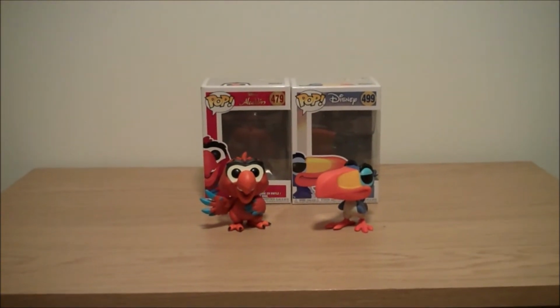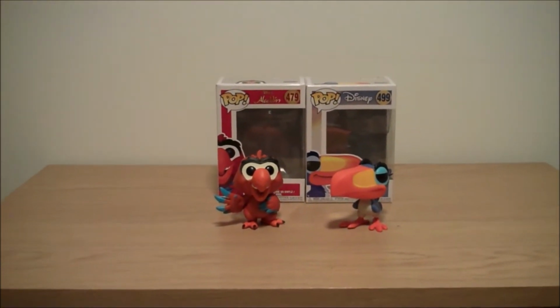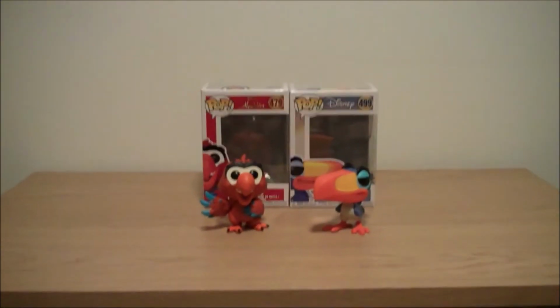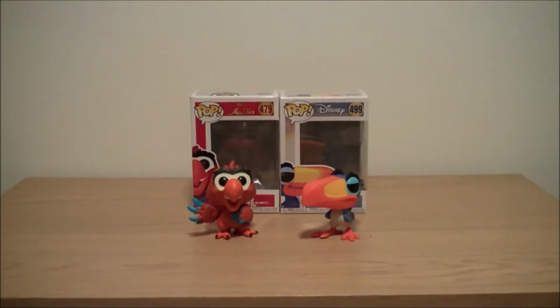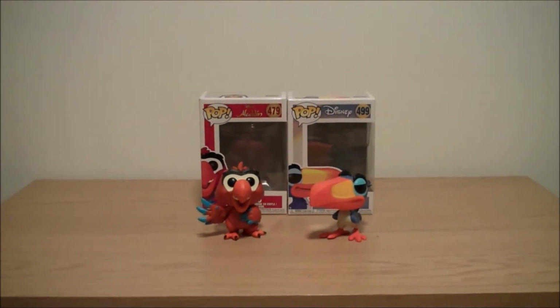So the theme for my first collection update is vintage animation, and we're going to start off with the wonderful world of Disney, and let me tell you, the bird is the word. I've got two Disney birds, one of my favorite Disney villains of all time, and one that I never thought would actually be added to my collection. There's a great story to go with this. It's even been featured in a previous video.